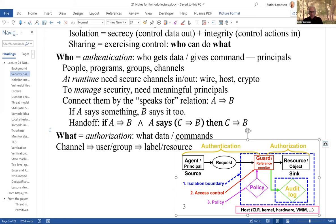In order to manage the security, you have to be able to identify the principals in some way that's meaningful. And so there needs to be a connection between the way in which the security is managed using principals who have names that are meaningful to you, and the way in which the runtime is actually going to interpret the security, which is going to be based on the physical or logical concrete secure channels on which the requests are coming in. And the thing that connects these two things is the idea of a speaks for relationship. A principal A speaks for principal B.